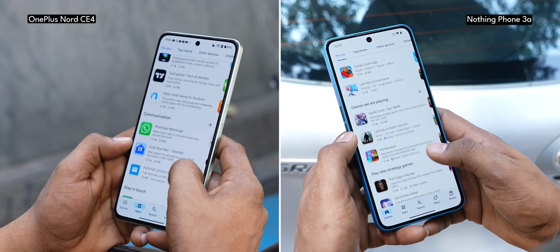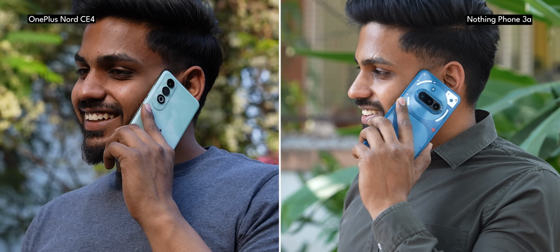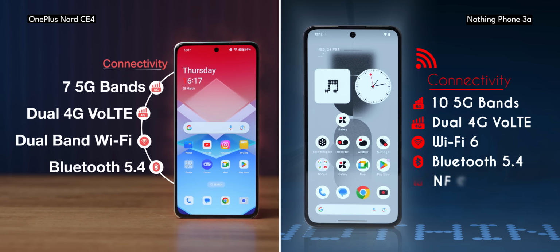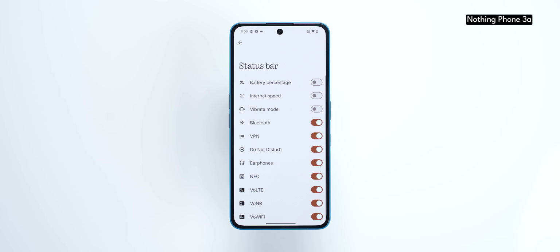But overall, when you look at everyday usage, both these phones are very fast, very smooth, nothing to set the two apart. You also do get excellent call quality and cellular reception through Jio and Airtel, which we tested on both the phones. Both these phones also support the requisite 5G bands that you need. You get Bluetooth 5.4, you also do get support for Wi-Fi 6. But one advantage of Nothing is that you get support for NFC, which the CE4 doesn't have, and NFC is very important these days.